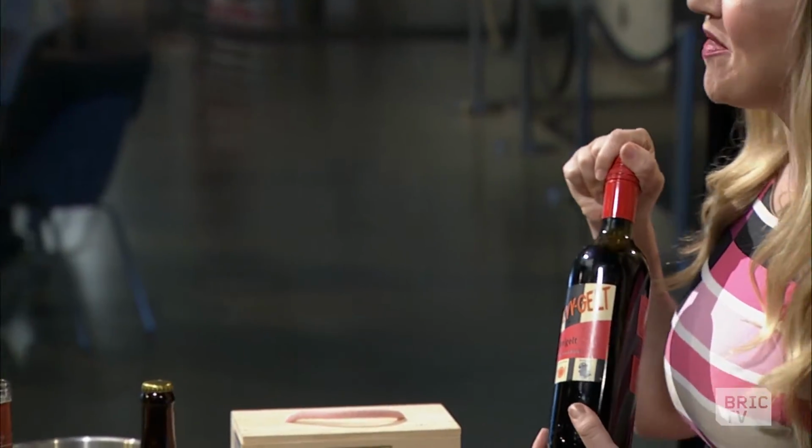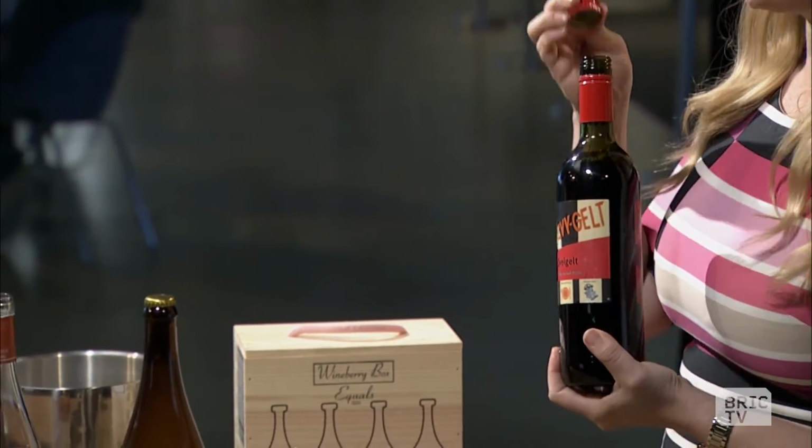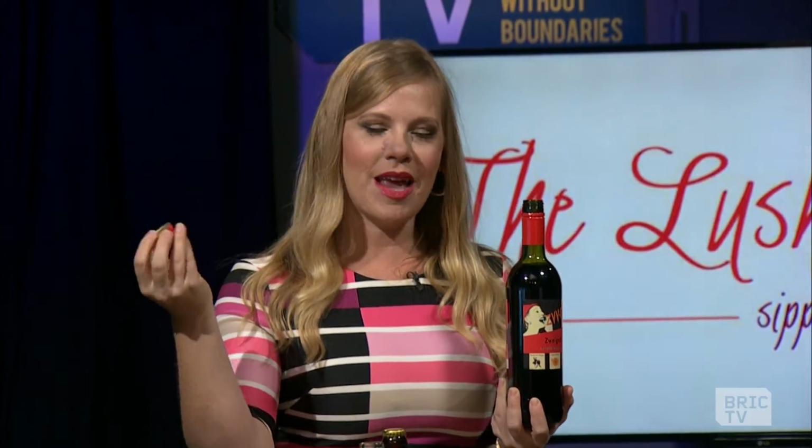Guys, repeat that after me. Zweigelt. Zweigelt. It's an Austrian red wine. Screw cap makes it very nice to have on a picnic. Exactly. Indeed. Very user friendly, but classic.